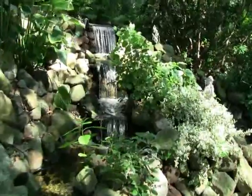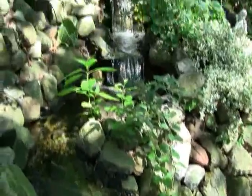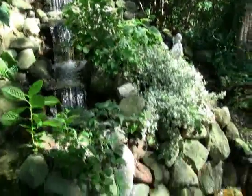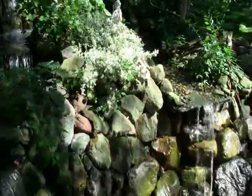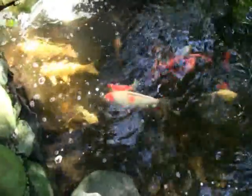It's nice and soothing, huh? Eight tiers of waterfall. They all drop down, right down through there, and then down into the pond here. Got my fish. Yeah, I just fed them a little while ago, but they're still hungry. Look at him. He wants more food. Come on up. You want more food? Yeah, he does.